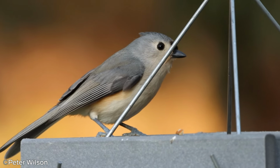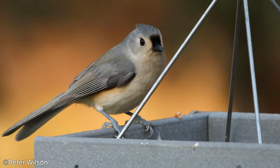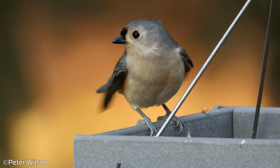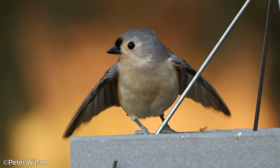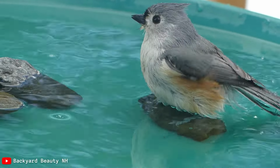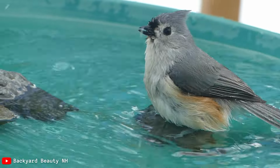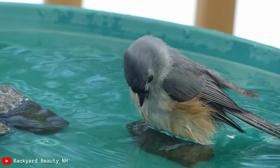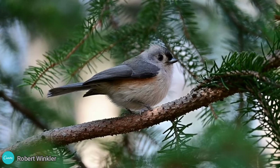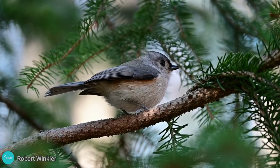These fun little birds are very common, and the data collected on the number of tufted titmice between 1966 and 2015 show that there was an increase in population during that time frame. It's estimated by Partners in Flight that the breeding population is around 8 million. They aren't on the 2016 State of North America's Birds Watch list, indicating that they are doing pretty well. With that said, this doesn't mean there's no threat to them.